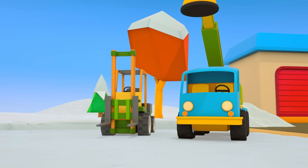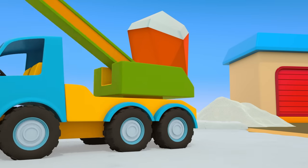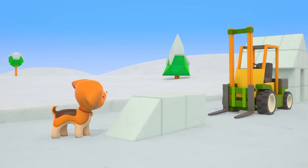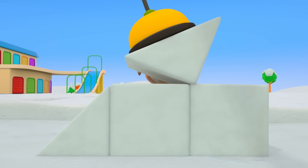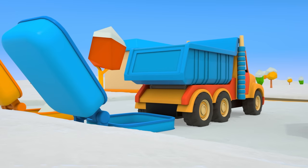Oh, are you building a slide? The helper cars are going to help the puppy. They're bringing even more blocks. Peek-a-boo! The blocks are all gone.